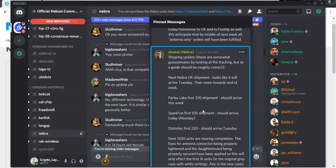So it would appear that Nebra had a bit of an issue when they began shipping that first batch. Things started falling apart. The daughter boards started detaching from the units. So they've had to go back to the factory, open those units again, and make sure those daughter boards are appropriately tightened so they do not come apart during shipping. So that's where we're at.